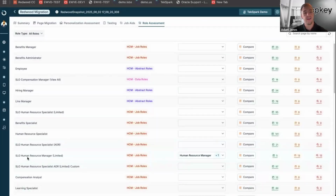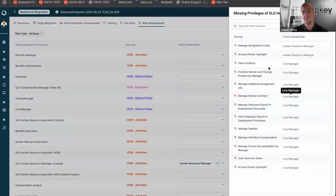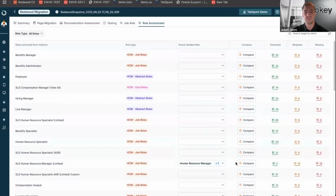So in this case, right, if we're comparing this human resource manager limited role to the human resource manager and/or line manager role, we can tell that the custom role has 5 privileges that are assigned to it. There are 13 privileges that are required for Redwood, right, up here in this required column. And then what is missing, right? So we have 13 privileges which are missing. So 2 from that human resource manager role, and then 11 from that line manager role are missing from this particular role, which might be impacting, right, that role's ability to see particular Redwood pages. So that's where we are with this particular capability.